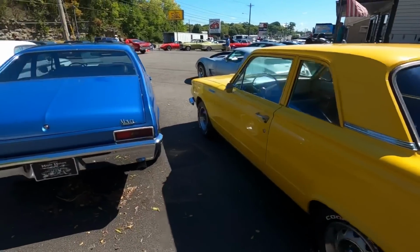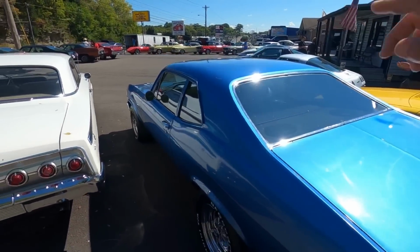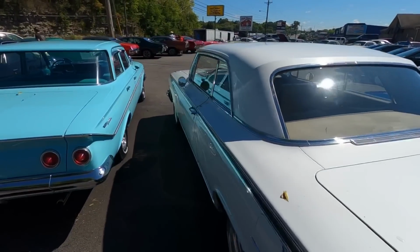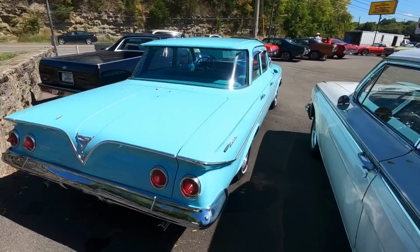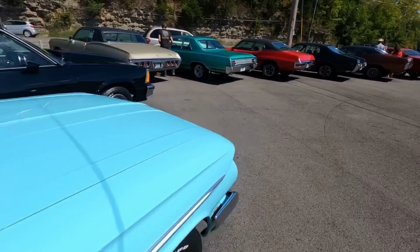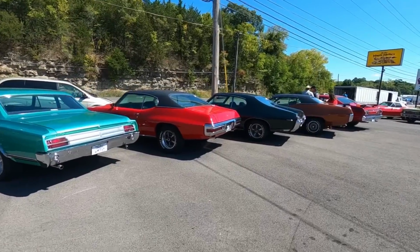So we're gonna jump over to Pops' Hot Wheels room, and then we're gonna show you the showroom. We've got a lot more cars out here in the middle and down the right side of the lot. Again, maplemotors.com is where you're gonna see all current inventory, financing, and shipping. And each and every car has descriptions on that website, so it'll tell you what's under the hood.